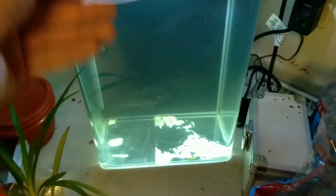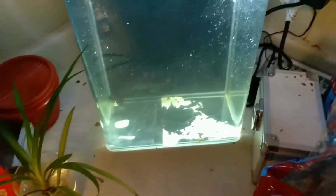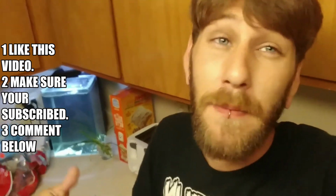Now that it's on there, not in chunks, you just want to pour it in, and it will dissolve. You're going to want to repeat that cycle every day for 7 to 10 days, depending on the severity of the infection. Half tablet into the aquarium daily, do a water change every 3 days.